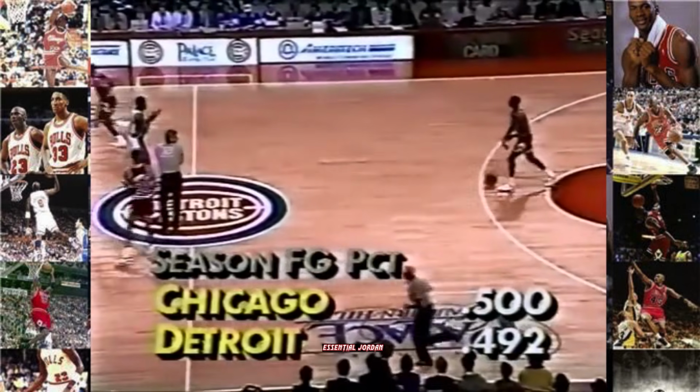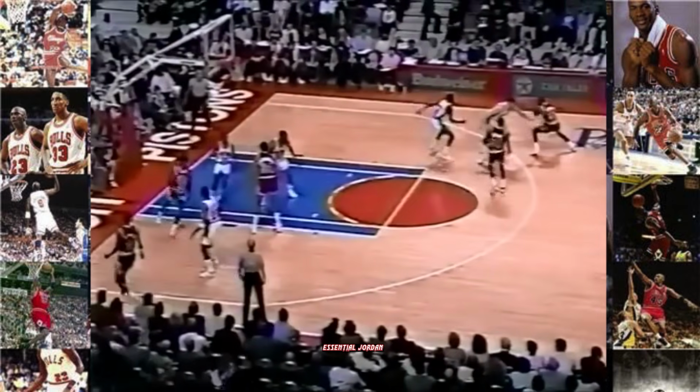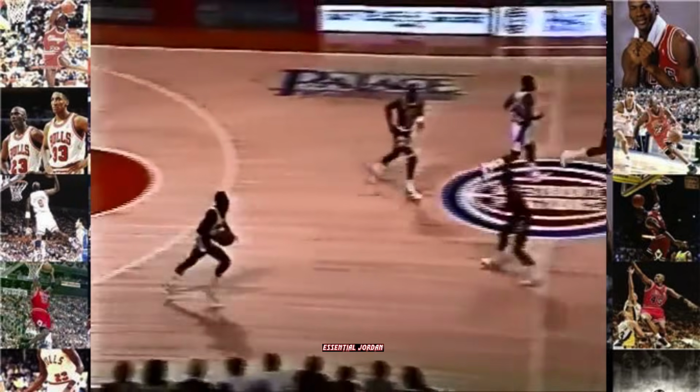And it's tipped back, controlled by Jordan. Michael walks it up. Dumars guards him out front. Jordan calls a play, works off to the right side, guarded by Dumars, takes the outside jumper, good, and the Bulls have the lead. Michael Jordan hit the shot over Joe Dumars.